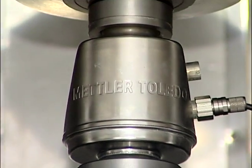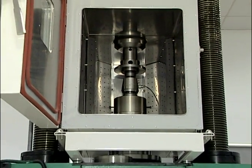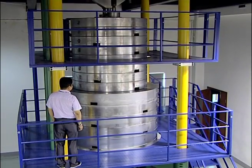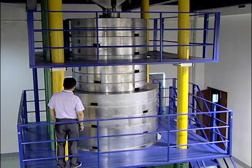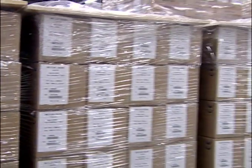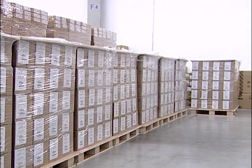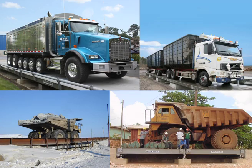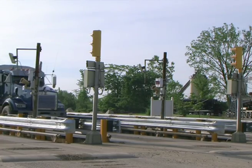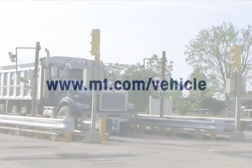This facility also houses specialized R&D equipment, such as a 50,000 kilogram deadweight test machine used for product development and testing. The finished load cells are then ready for reliable service in any environment, from the hottest desert to the Arctic Circle. No matter what you weigh or where you weigh it, PowerCell PDX load cells are built for the challenge with unsurpassed quality, reliability, and accuracy, only from METTLER TOLEDO.